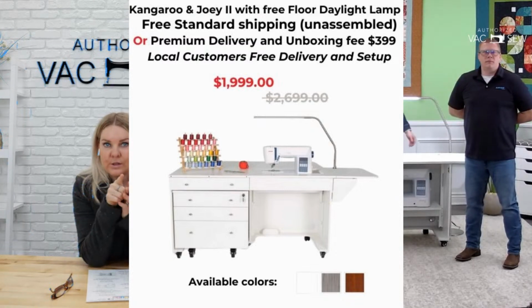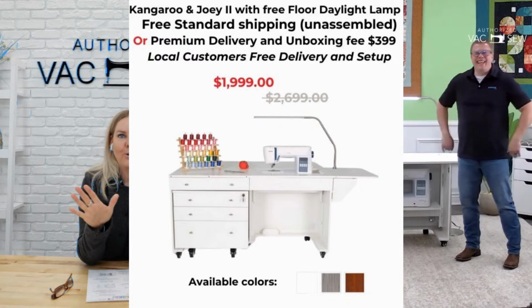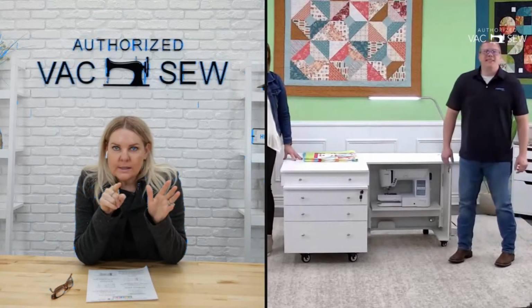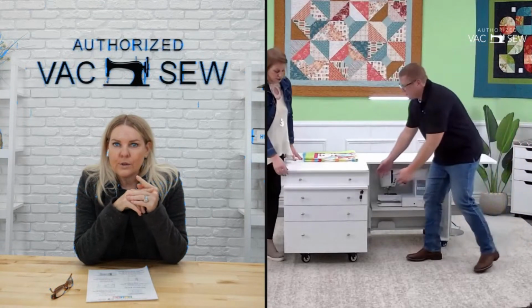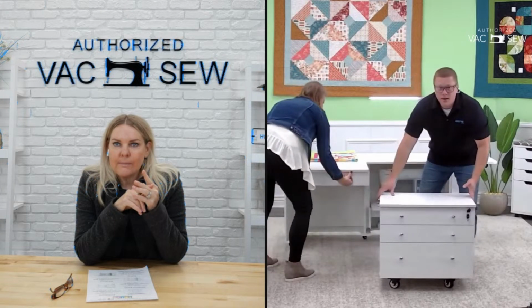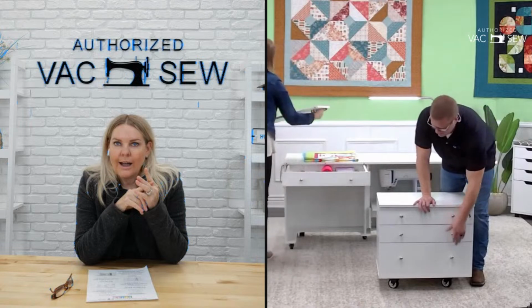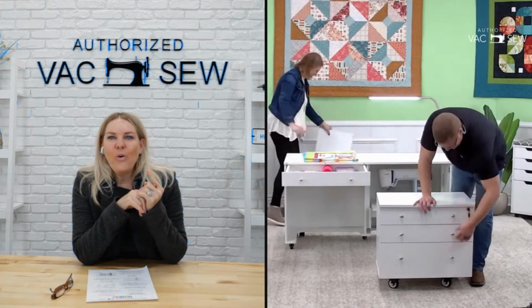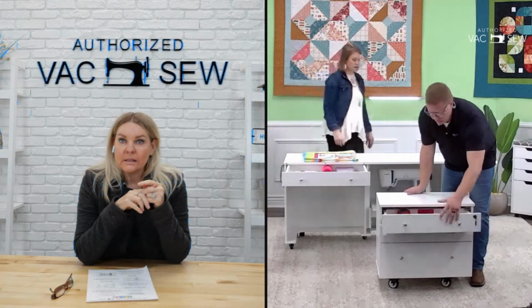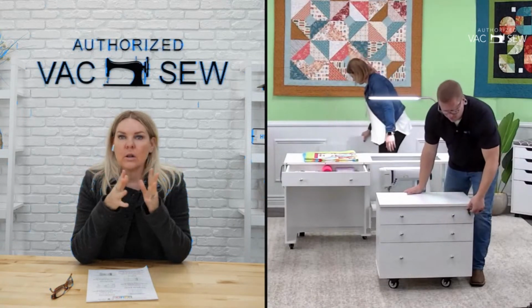I love this cabinet, and I know a lot about it. Do you notice the keys on the front of the 3 drawer? That's to keep the kids out, and the husband away from the scissors. It's also great if you have guests coming and you don't want them going through your sewing stash, you can lock that up.